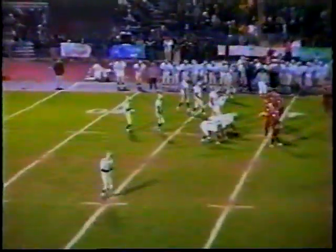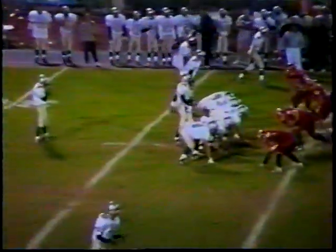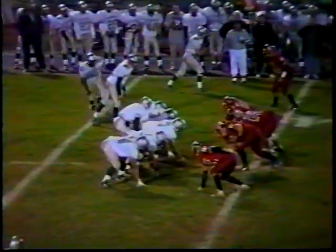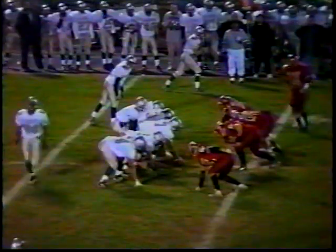Big Reds needed to stop to try and get that ball back and do something offensively, but here we go, 1st and 10 for the Cougars. Good split. 3 wide outs to the left. Now they'll move Anderson in motion. And we've got a flag. I think we might have some motion here.